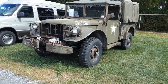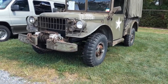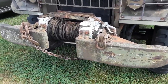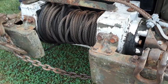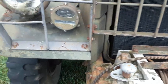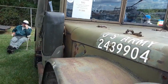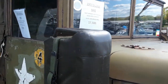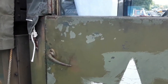Here you go, 53 Dodge M42. Braden winch. This thing is just so over the top. These things are remarkable. M37 variant, very original, solid and complete. Runs and drives it. $7,500. May I open the door? Thank you.